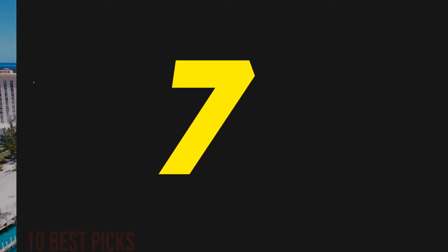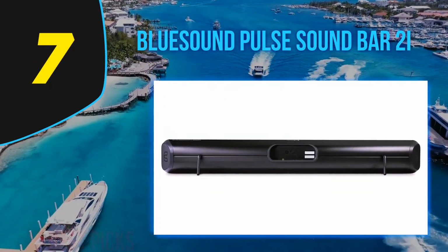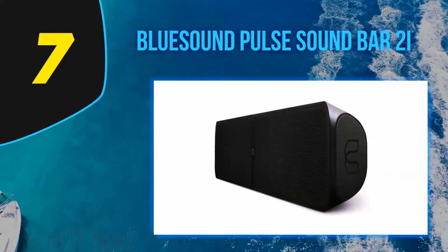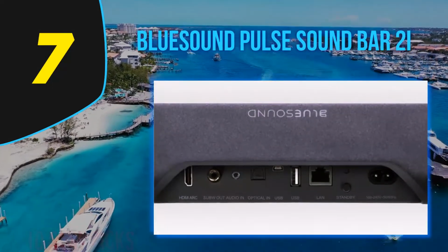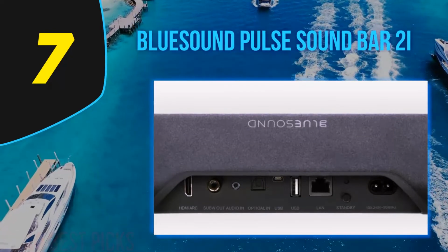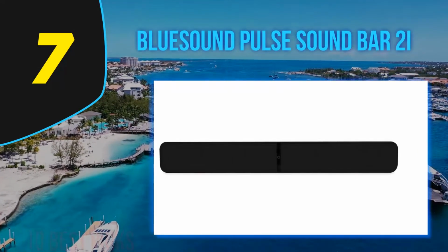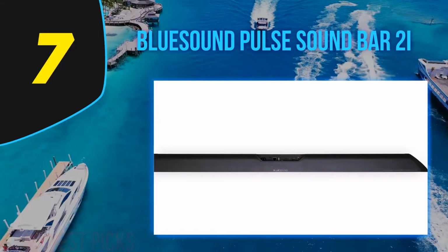Coming at number 7, Bluesound Pulse Soundbar 2i. If you're looking for a soundbar that can double as a sledgehammer, Bluesound's got one. At 15 pounds, the Pulse Soundbar 2i is a brute, and that's a good thing. Like we always say, bigger is better when it comes to all things audio. Bottom line, wow. Close your eyes and you'll think no way that's a soundbar. This is the first soundbar to support high-res playback and MQA files, master quality authenticated.